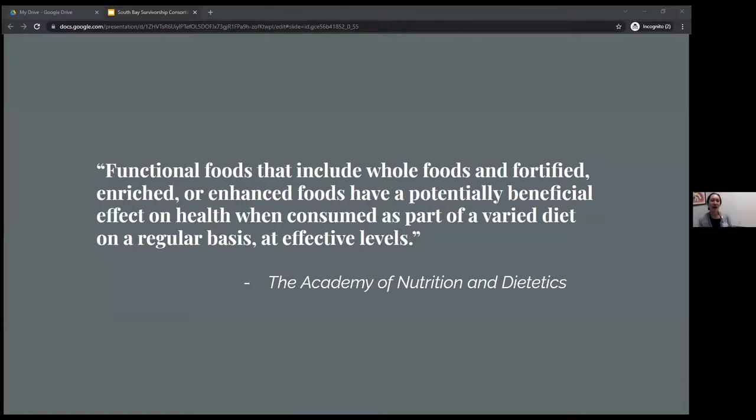So, where do functional foods fit into our diet today? The Academy of Nutrition and Dietetics, which is the nationally recognized organization for registered dietitians and nutrition professionals, their position on functional foods is that functional foods that include whole foods and fortified, enriched, or enhanced foods have a potentially beneficial effect on health when consumed as part of a varied diet on a regular basis at effective levels.